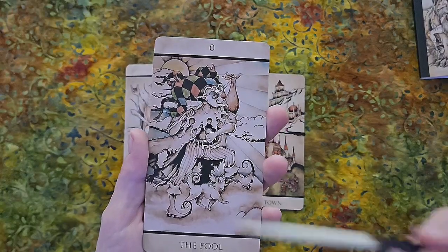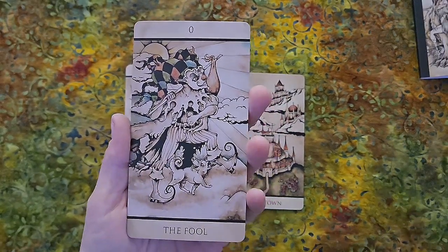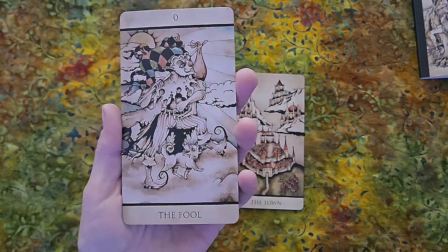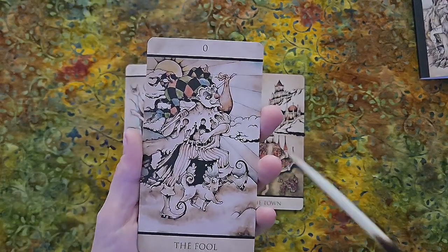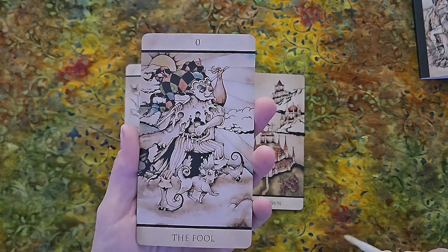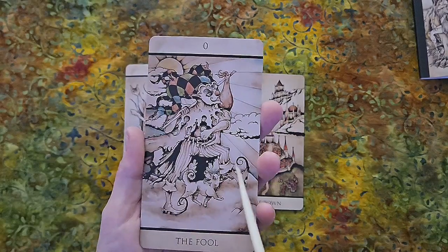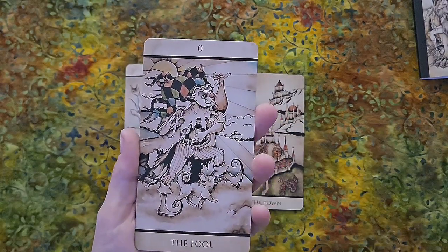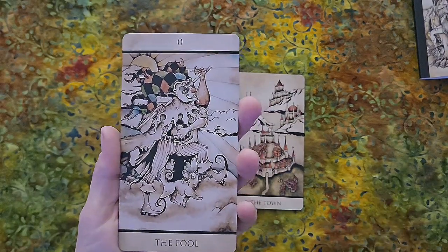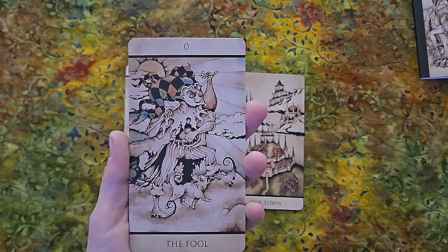Is when decks depict, and maybe this is because it's a Marseille deck, I do see this a lot in Marseille, but sometimes I see this in other decks. But when they depict the Fool as a jester, I really don't like that. It just leaves a bad taste in my mouth, you know, with the funny shoes and the jester hat. Not my depiction of a fool. But you know, that's neither here nor there. It's just how I feel about it.